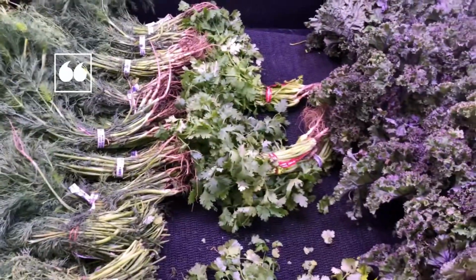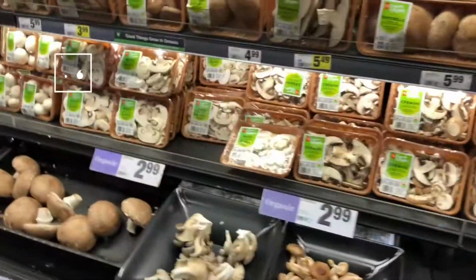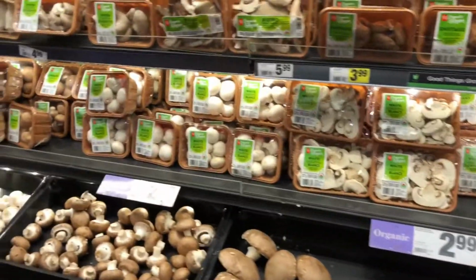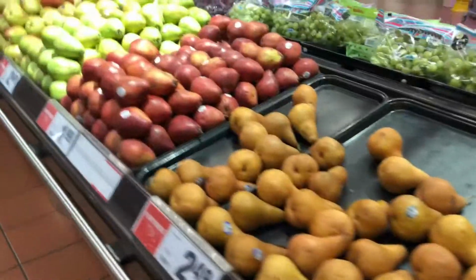Herbs, super important. Cilantro, I love, goes with most Asian and Mexican stuff. Parsley, a lot of Italian, that kind of thing. Mushrooms are a great thing to throw in your diet. They take up some space in your belly, but they don't have a lot of calories going along with them.